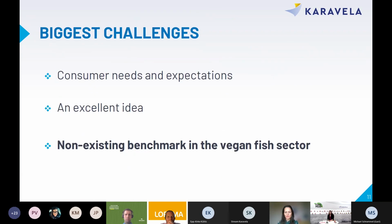As you can see, we have a wide range of vegan products and we are continuously looking for improvements and solutions. As for now, the biggest challenge for KARAVELA is not the product that we can't produce, but to understand our consumers and offer the best product which meets their requirements and expectations. We have the production capacity to produce the product, knowledge of technologies, an excellent sales and marketing team which will reach our consumers. But first of all, we need an excellent idea.